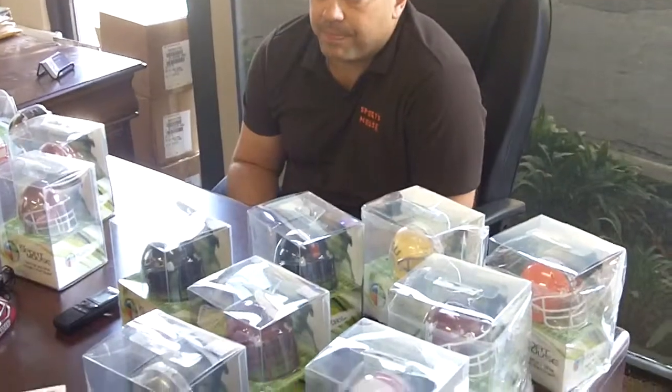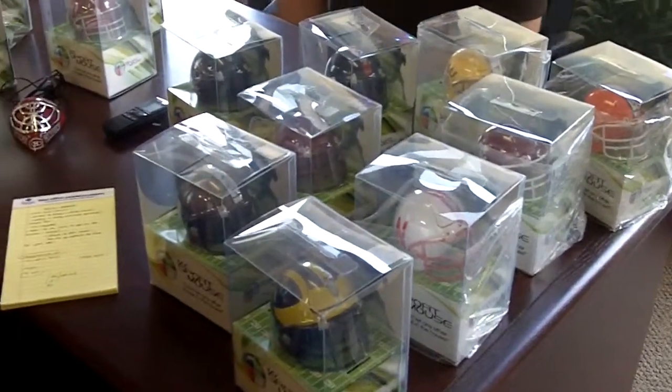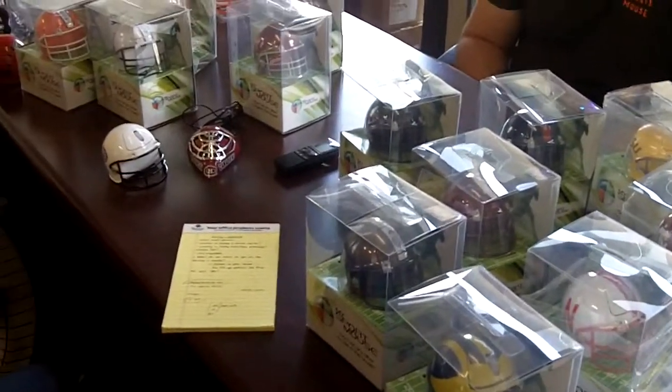We couldn't have it too big, couldn't have it too small. So that was all in the design of the size of the product. How many designs do you think you've gone through to the point where you're at now? We've gone through 3 different tooling revisions.